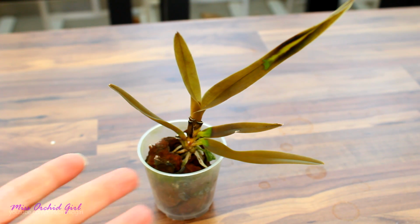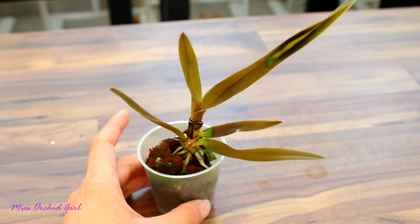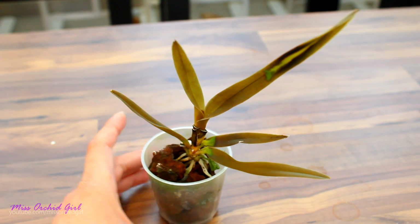Alrighty, so in front of us today, you would not believe what this is. I cannot believe it. It's just my luck. This right here is a Vanda tricolor. Yes, it is a seedling, but not a very young seedling.